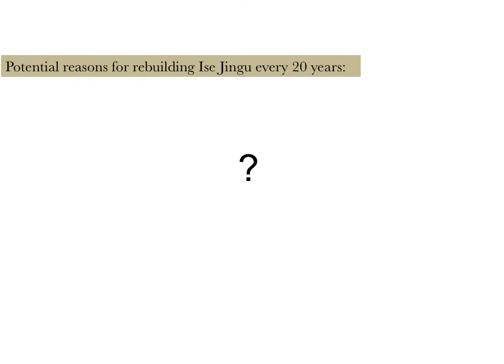What are the potential reasons for that? Just take a minute to think, jot down a few answers.